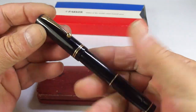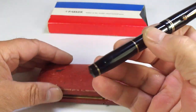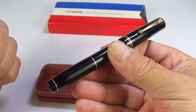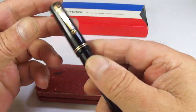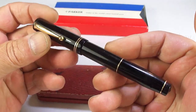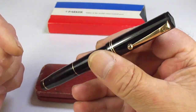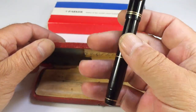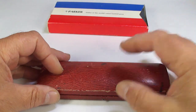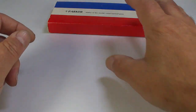Whether I keep it or not, I'm not particularly sure at this point. Some of you will know that occasionally I'll find a pen that I really like myself, and as I say, I pay a lot of money for these pens, so I need to recoup my costs. But sometimes there's a pen that I like so much that I tend to keep it, and that may be one, or it may be for sale. I'm not too sure yet.